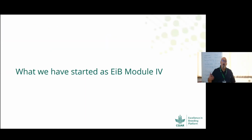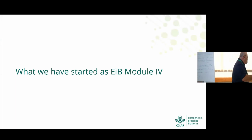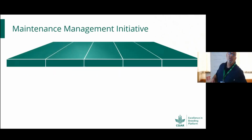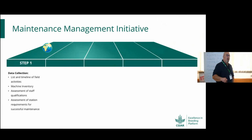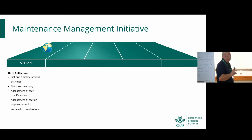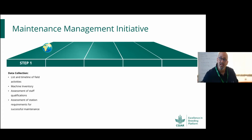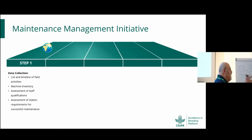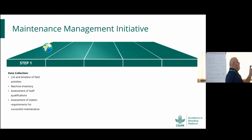So what we have started as EIB, what we have planned to work, and what we did in order to succeed is the following. We have to establish a very high quality system by covering the basics. And here we have a maintenance management initiative where first we need to collect the data from each center. We get the machine data, the machine inventories, the assessment of the staff qualifications, their capabilities, the skill sets, etc. The assessment of the requirements for successful maintenance. What do they have? Do they have the proper tools? Do they have the proper structure?